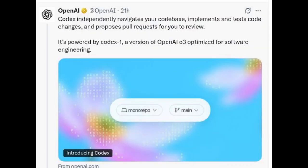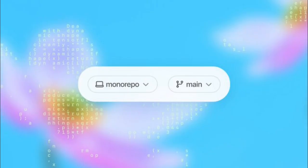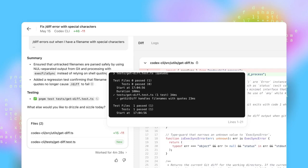It operates within a secure sandboxed environment and is powered by Codex 1, a specialized version of OpenAI's O3 model optimized for software engineering. The tool aims to enhance productivity by allowing developers to interact with it using natural language prompts, making programming more accessible and efficient. OpenAI envisions Codex evolving into a fully autonomous coding assistant, reinforcing its commitment to advancing AI-assisted software development.